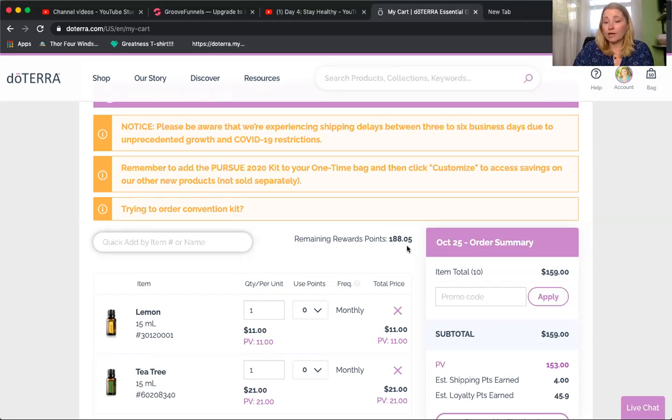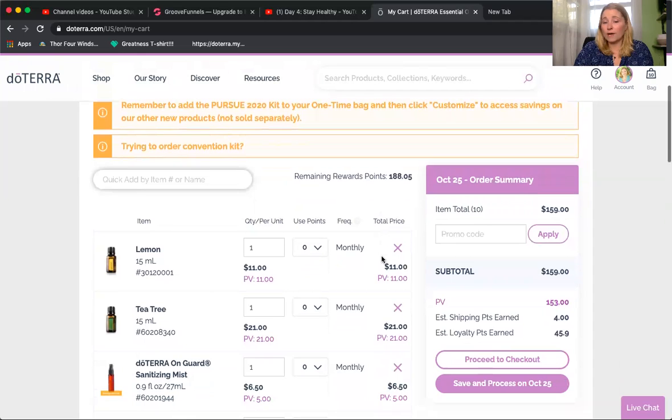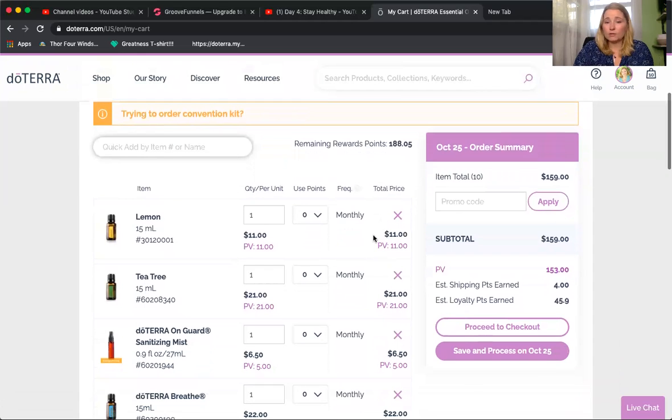So for me, I have $188 saved up. I'm gonna go ahead and spend these. And so what you can do is go into your LRP existing and make sure it's the month that your order is going to go, right? So make sure that my order is due to go through in October. So I'm going to make sure I go in October. And that way this will take care of my order for the month too, okay?